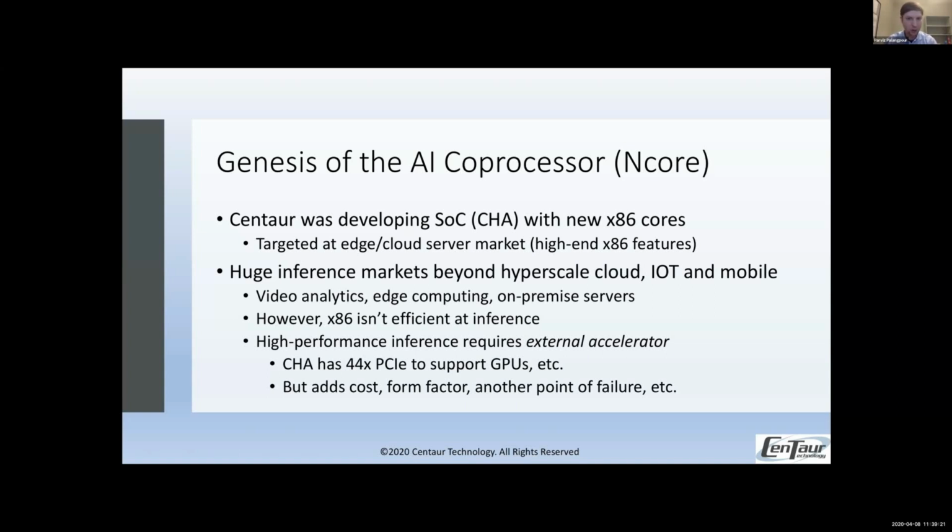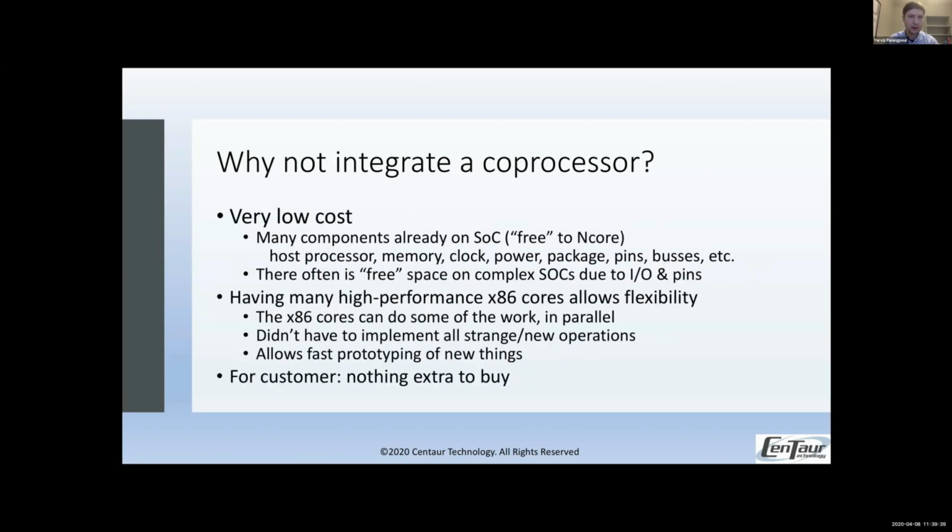Today, if you want high-performance inference, you need an external accelerator, probably a GPU. And we would be happy to support GPUs with our SoC. We actually have 44 lanes of PCIe. However, these companies didn't want to add GPUs to their systems. They didn't want to increase the cost or the form factor. So the obvious question to us was, why not integrate a coprocessor to address these workloads?